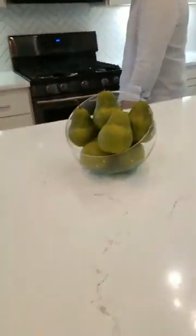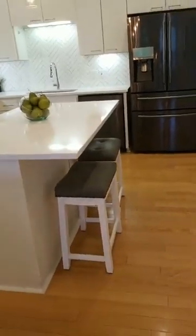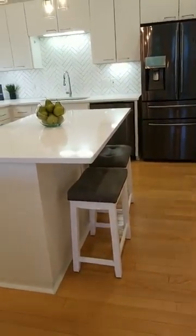So I love the marble. They found some gorgeous marble slabs, and you'll see that here shortly. And we'll show you. Nice little breakfast area. It was great. They've got 2 saddle stools under there, make it really fit comfortably.